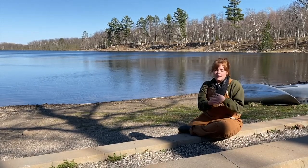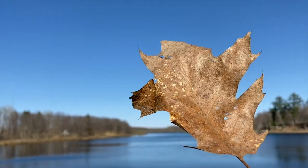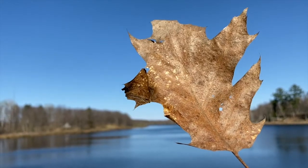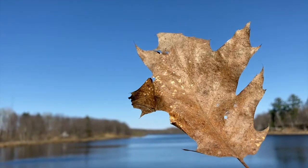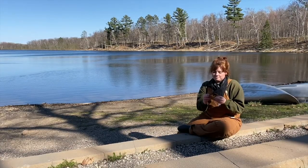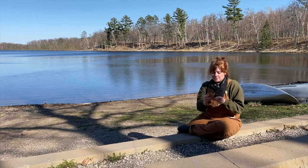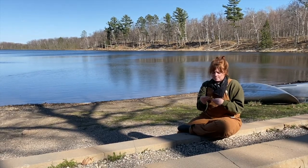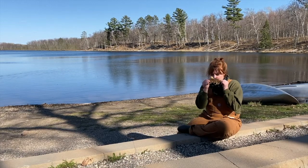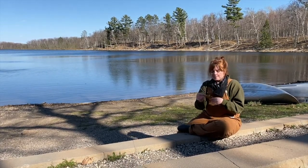3, 2, 1. It reminds me of football and fall and Thanksgiving. It kind of looks like leather or like splatter paint on 80s clothing. The texture reminds me of parchment or old paper, and it smells like fall. It reminds me of fall.